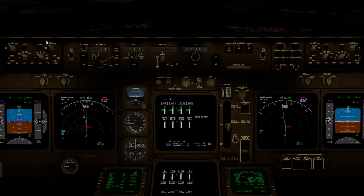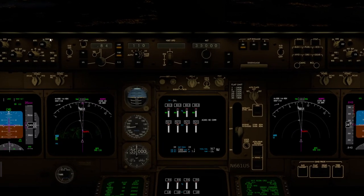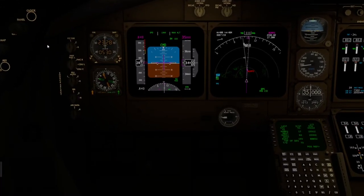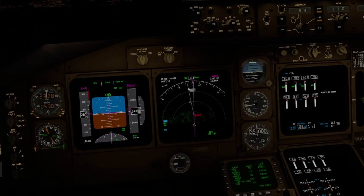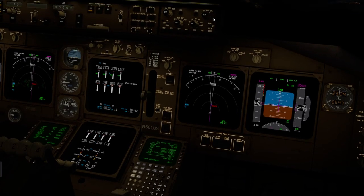Hang on a second, folks. Oh, wait. Actually, I'm going to come down to this. I am going to have to do it this way. Inches of mercury is so much easier to work with here, folks. Hate to break it to you. And this plane will tell you if you're not the same. And what we're doing is pre-setting our QNH.